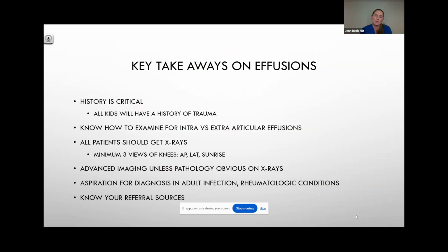So a couple key takeaways from this. Make sure you get a really good history, which is going to tell you 90 to 95% of what you need. And don't forget, every kid's going to have a trauma. Don't let that sway your opinion on where you're going with this. Make sure you know how to examine for intra- and extra-articular effusions. Make sure you get those x-rays, weight bearing if possible. If not, completely understandable, doing the best you can.